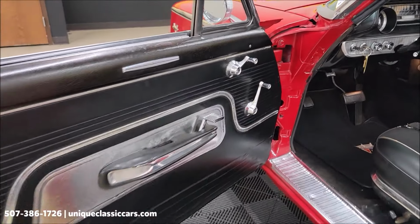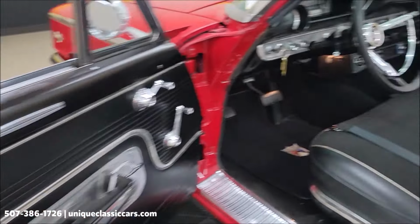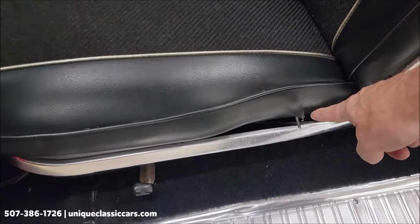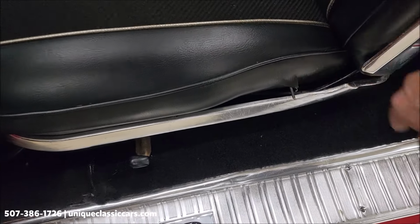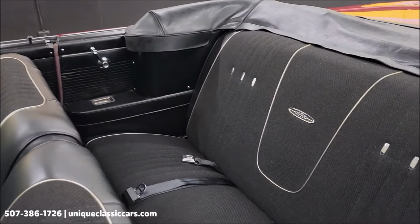All right, door panels, good shape. And again, cloth vinyl combination. I didn't notice there is a little tear, a spring right there in the seat. Point that out. Seat belt's intact.